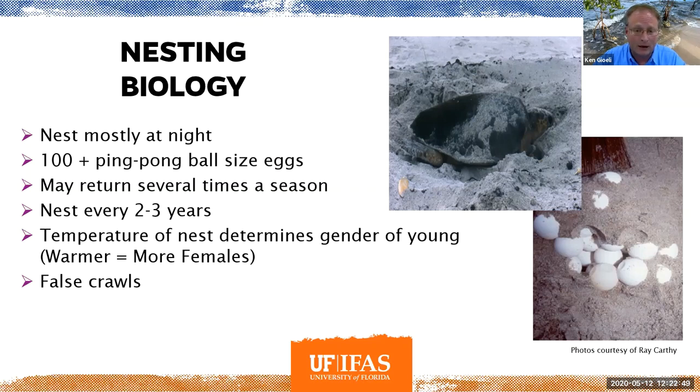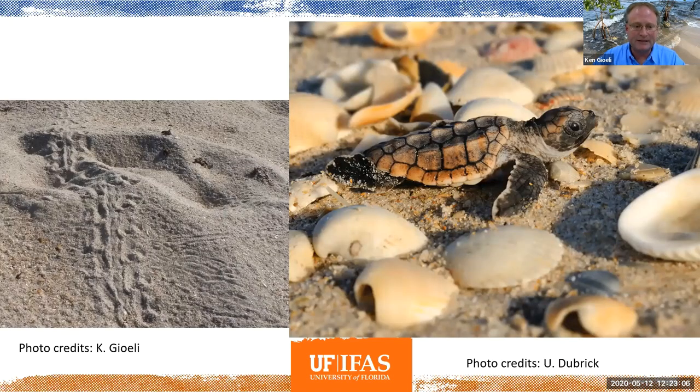Maybe it's not dark enough. Maybe there are too many people around. Maybe there's a raccoon out, and she'll go back in the ocean, and we call that a false crawl. So she might do that a couple of times before she feels comfortable enough to actually dig her nest and lay her eggs. And this, of course, is a hatchling, and you see the tracks.